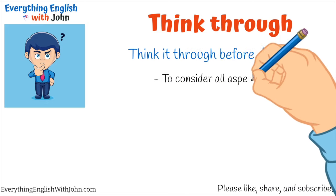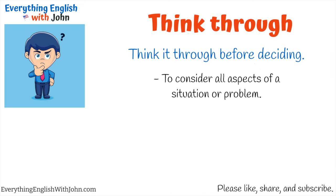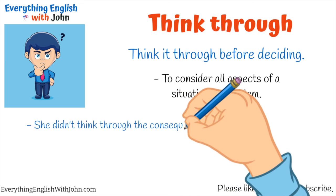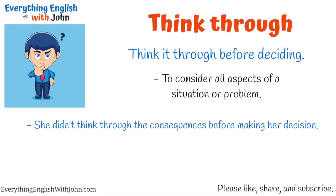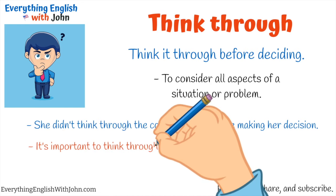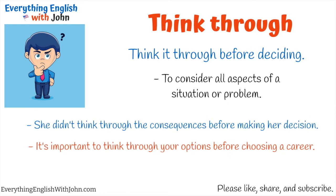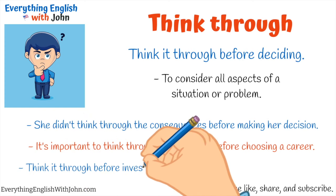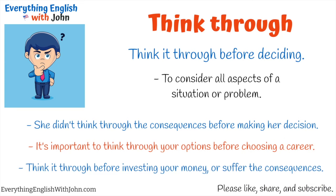To consider all aspects of a situation or problem. She didn't think through the consequences before making her decision. It's important to think through your options before choosing a career. Think it through before investing your money or suffer the consequences.